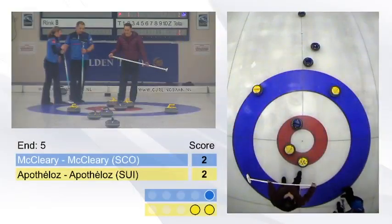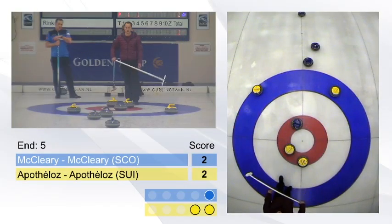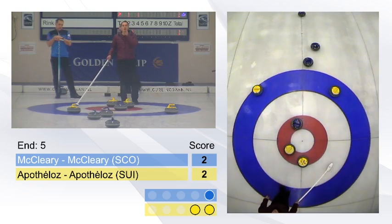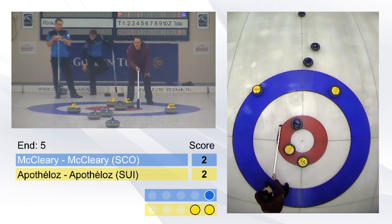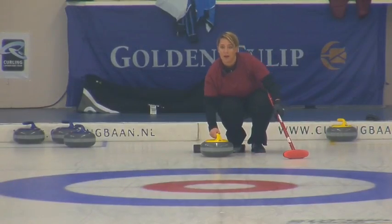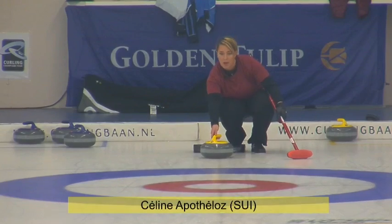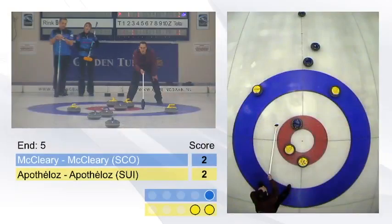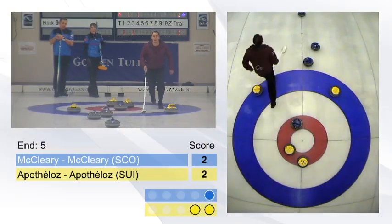Could have got a little bit deeper. Could have maybe gotten onto the corner of that one, but then it probably would have over curled a little bit. They would have left the straight punch out. So it's still pretty good. Not easy to remove for the Swiss. And it's still in front of the T-line, so that's also an advantage. We'll see if Celine can remove this rock.